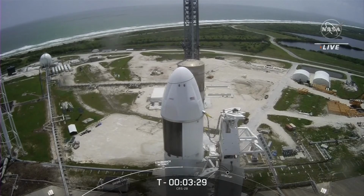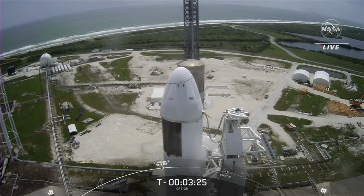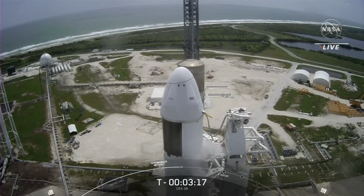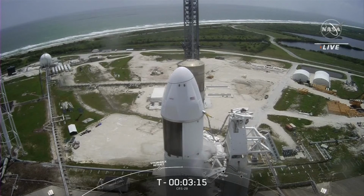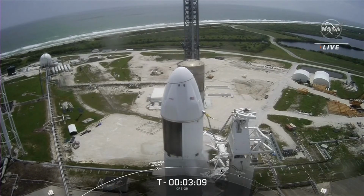Now, you may have noticed in some of these shots, the Falcon 9 booster supporting today's mission is covered in quite a bit of soot, and that is because it previously supported NASA Crew 5, GPS-3 Space Vehicle 6, Inmarsat 6F2, and 1 Starlink mission. And you can see that strongback slowly reclining away from the vehicle. Stage 1 LOX load is complete.